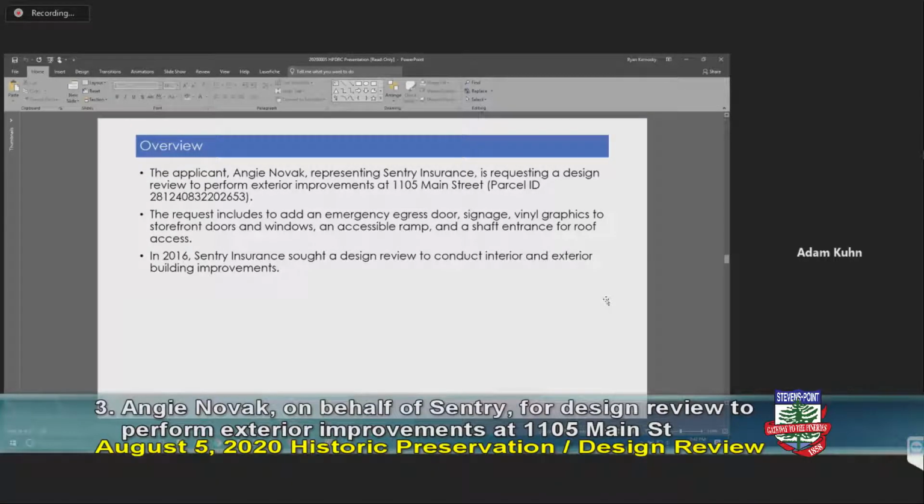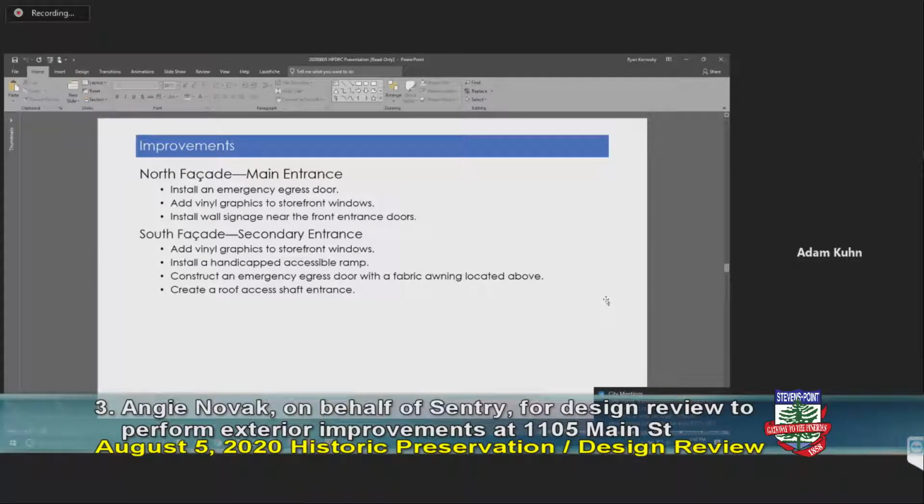And if some of you remember, back in 2016, Century Insurance sought a design review to conduct similar interior and exterior building improvements. Now, these improvements encapsulate both the north and south facades. On the north facade, the improvements include installing an emergency egress door, adding vinyl graphics to the storefront windows, and installing a wall sign near the front entrance doors, about to the northeast side of the front entrance doors. On the south side, there'll be additional vinyl graphics added to the storefront windows, installing an accessible ramp, constructing an emergency egress door with an awning located above, and then creating the roof access shaft entrance.